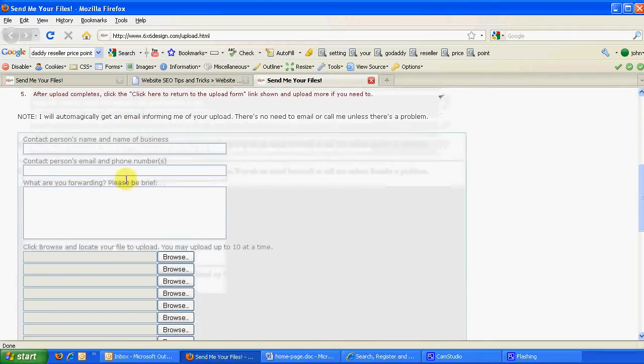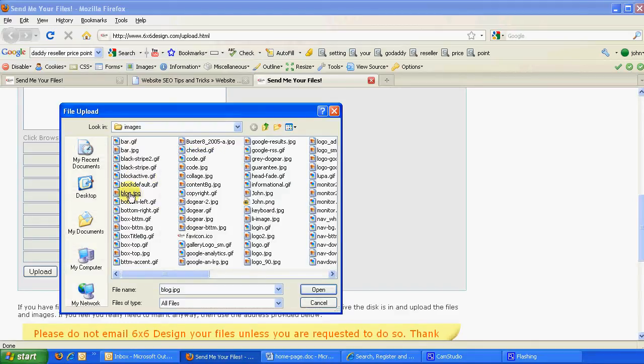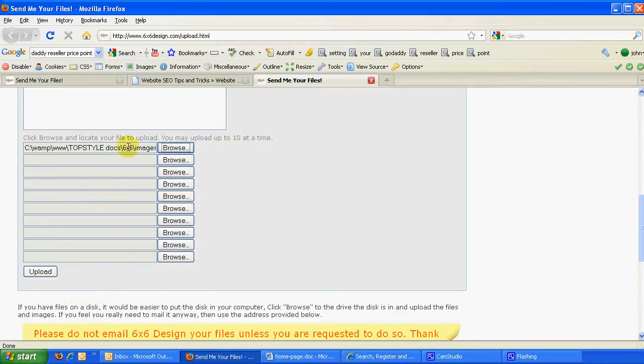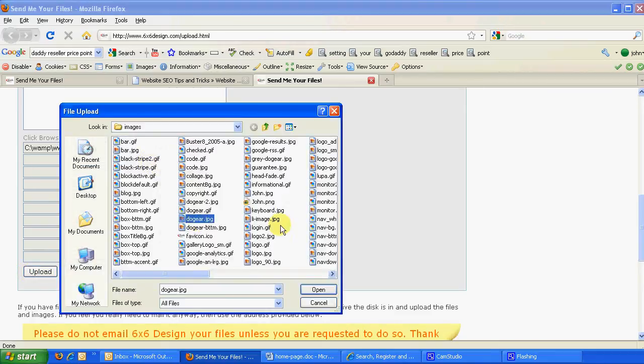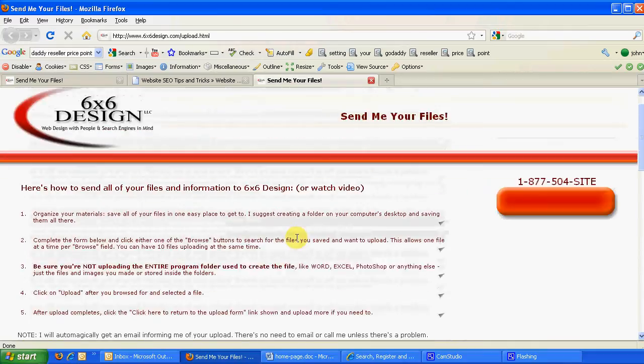This page will ask you for information, and if you notice there's a bunch of browse buttons down here that take one file at a time from your computer, and you select that file, whatever that may be. Let's say I took this picture here and I put it in a line, and I go to each one of these browse buttons, and I want to get that picture, and that picture, or that spreadsheet, that document, whatever. Then click upload and it sends it to me. Then it sends me an email letting me know that you sent it, so there's nothing else you need to do. Anyway, we're going to get back to this page in a separate video.